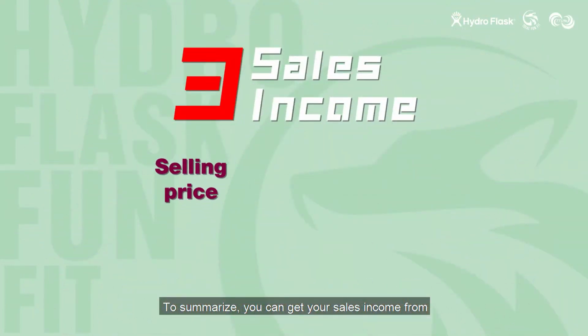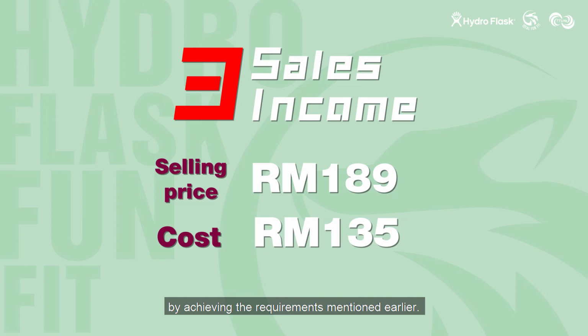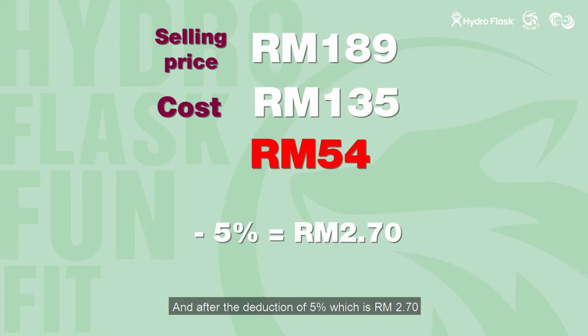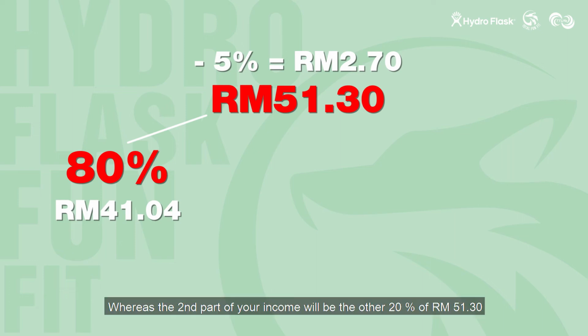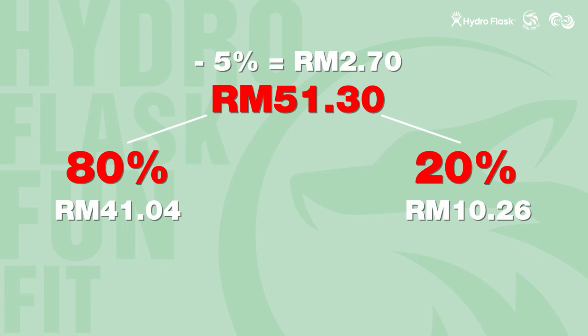To summarize, you can get your sales income from 3 parts of the 1finity ePlan by achieving the requirements mentioned earlier. After you sell 1 bottle of hydro flask, you will get 54 ringgit. And after the reduction of 5%, which is 2 ringgit and 70 cents for the money pool campaign, you will be left with 51 ringgit and 30 cents. And the first part of your income will be 80% of 51 ringgit and 30 cents, which is 41 ringgit and 4 cents. Whereas the second part of your income will be the other 20% of 51 ringgit and 30 cents, which is 10 ringgit and 26 cents.